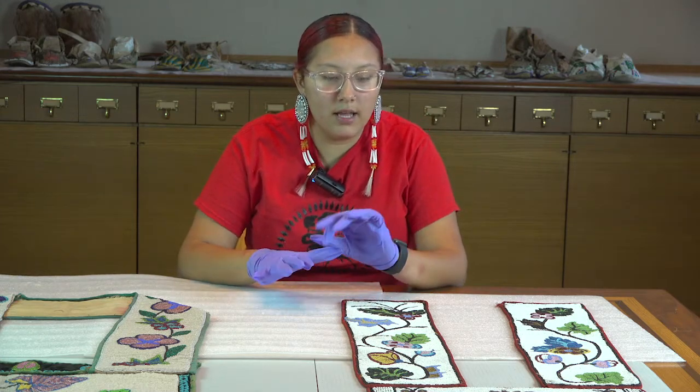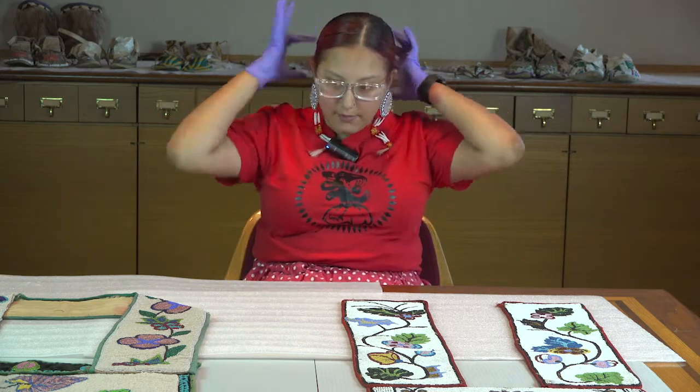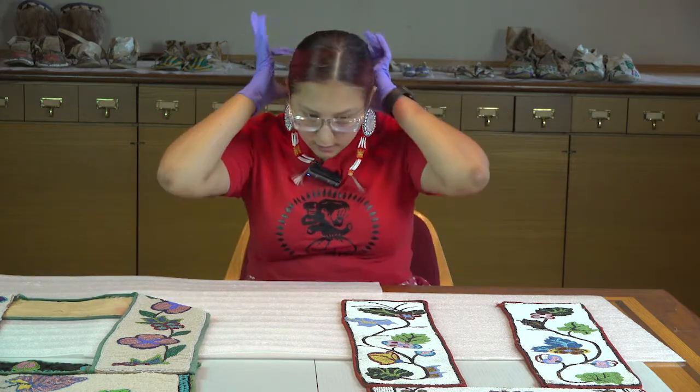And you see in a lot of old time photos, our women will wear them in the front. So they have this strap right here, it'll be a little bit thicker in the back, and it'll come around in the front.